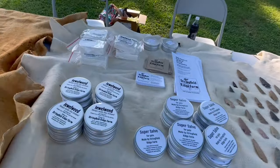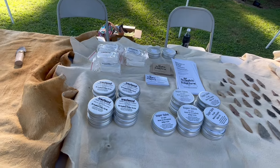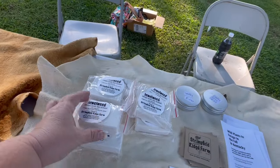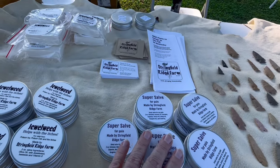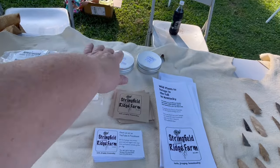And then I have my herbal stuff. We didn't bring a whole lot this year, but we've been kind of busy and hadn't really got a lot made. But there's my jewelweed soap and my jewelweed salve and my pain salve, the super salve for pain. And then I have some brochures and things.